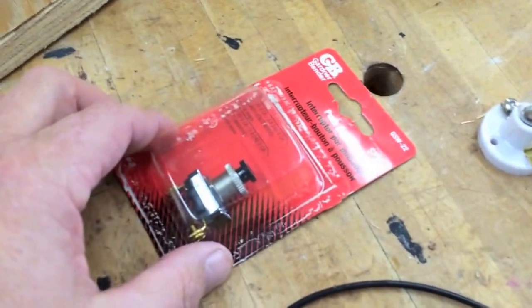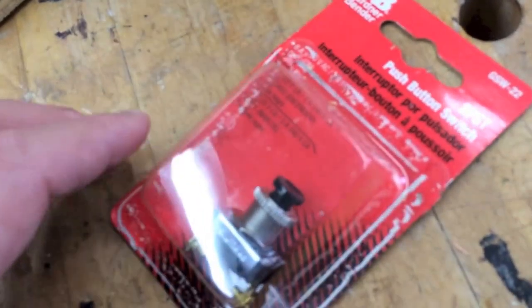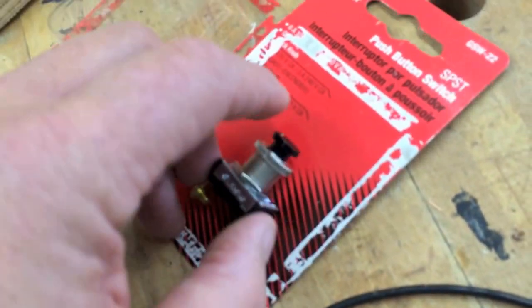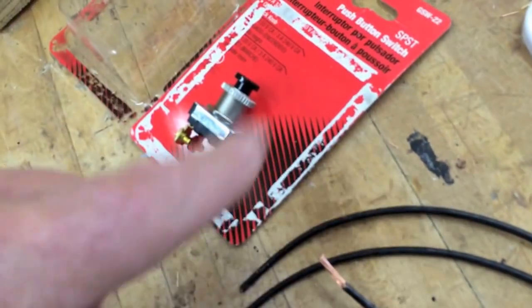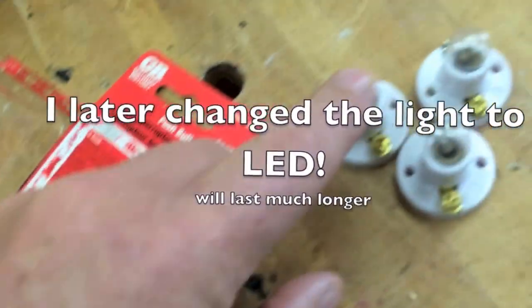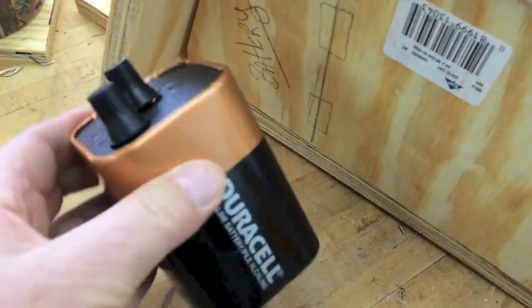The whole key to this cache is this push button switch right here. And really, there's probably hundreds, if not thousands, of these different kinds. The basic premise is that when this is pushed in, and it's wired to a 6-volt battery, I called that 9 earlier, when it's wired to a 6-volt battery, this is pushed in, then it will turn on one of these lights. The reason I'm using a 6-volt battery is I'm trying to prevent having to go out there very often and do much maintenance.